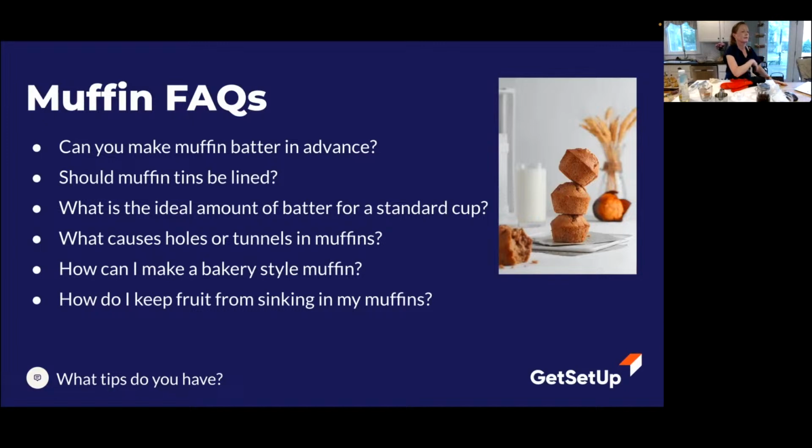Now, can you do this in an air fryer oven? I would think so. I've baked muffins in my toaster air fryer oven before, just the normal way, but I haven't tried it with the 425 before, but I would if you wanted to.